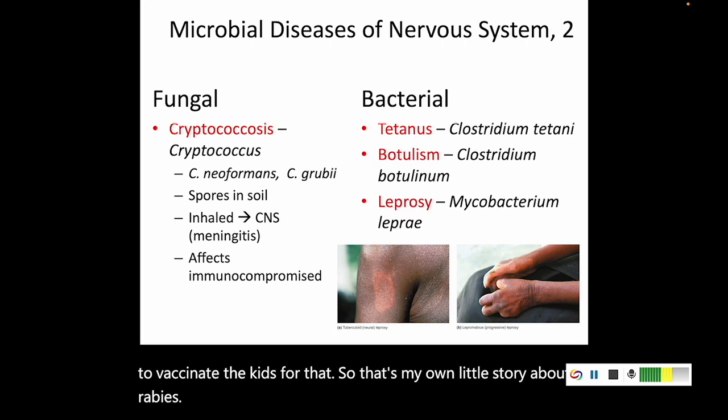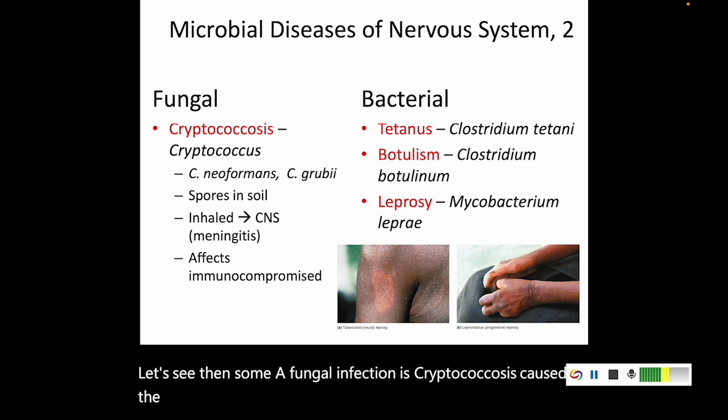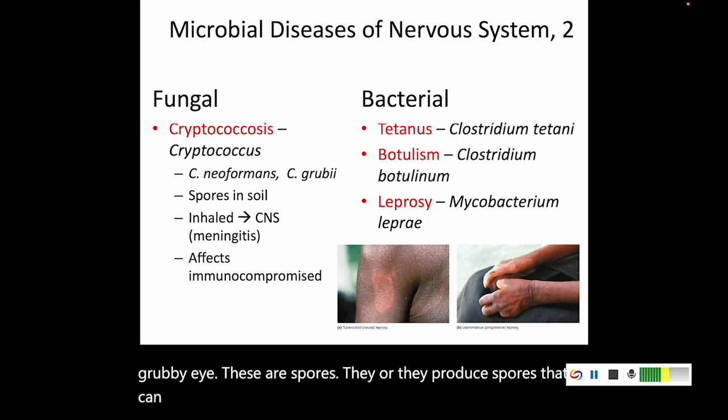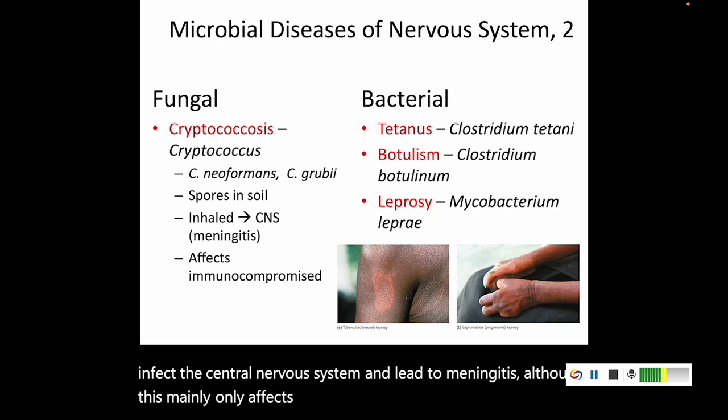Let's see. Then a fungal infection is cryptococcosis, caused by the fungus Cryptococcus, either C. neoformans or C. grubii. They produce spores that can live in the soil. If those spores are inhaled, it can infect the central nervous system and lead to meningitis, although this mainly only affects immunocompromised people.